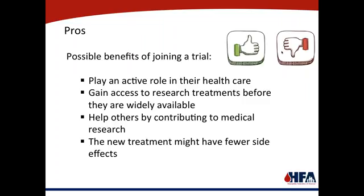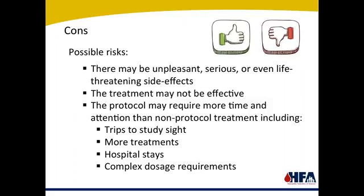So the pros, the benefits of being involved in a clinical trial. You play a really active role in your healthcare, and that's exciting. You can gain access to treatments before they're actually available, which is also really exciting. It's great because you're going to help others. You are helping to make sure that this treatment could be available to everyone with hemophilia or everyone with a bleeding disorder. So it's really exciting to play a part in that. And this new treatment may have fewer side effects. So there are definitely really wonderful benefits to being involved in a clinical trial.